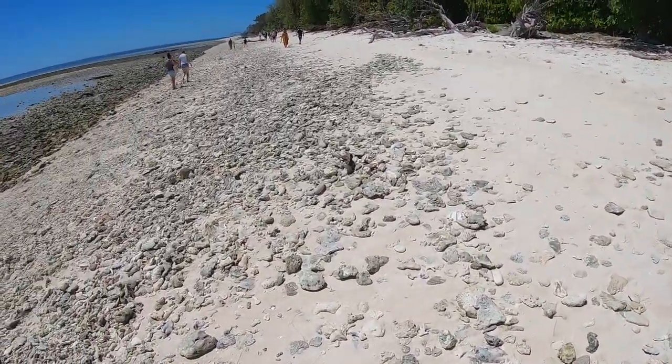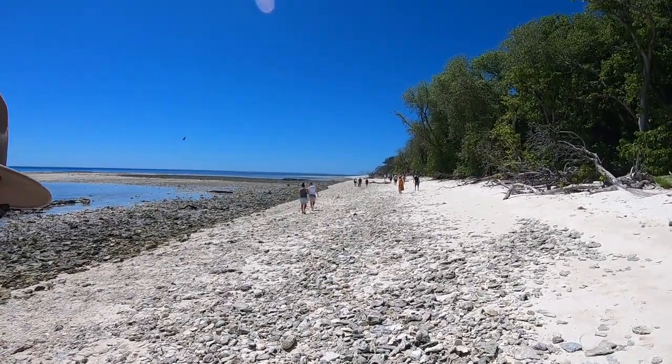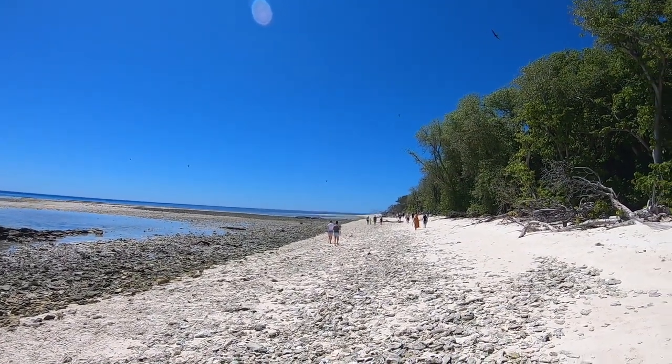But yeah, like the beaches are pretty insane there. It's full of coral. It's not actually sand. There's a little bit of sand, but majority of the beaches are just coral. So tide's out at the moment, but yeah. We'll jump in and see what's in the water, eh?